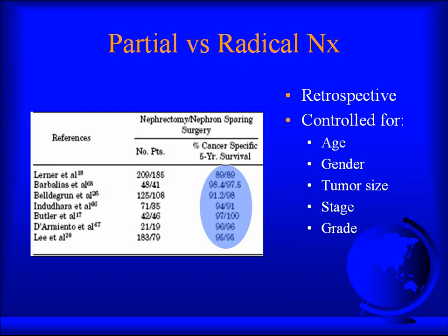These are studies comparing partial nephrectomy versus radical nephrectomy, and it's a retrospective series that was controlled for age, gender, tumor size, stage, and grade. And as you can see, taking a look at those that were treated with radical nephrectomy versus open partial, there is equivalent 5-year cancer-specific survival.